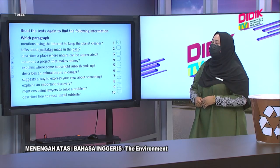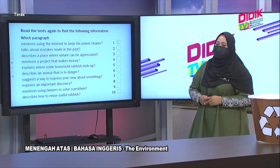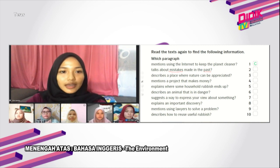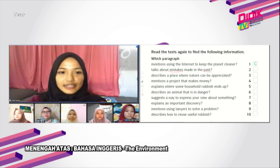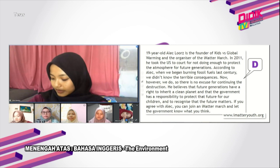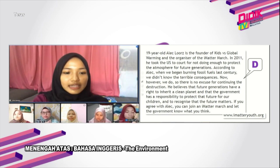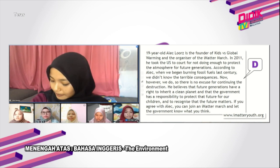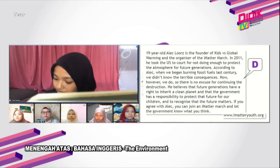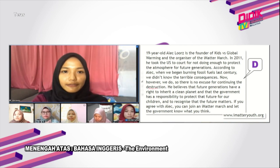So for question two, from which paragraph can you find the similar keywords to this one? Is it paragraph A, B, C or D? I think paragraph D. Paragraph D? Let's try to check paragraph D. Where is the similar keywords? The similar keyword for mistake is destruction in line number 8. Past is last century in line number 5.